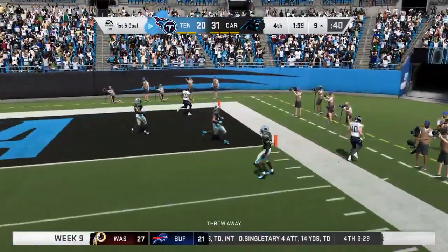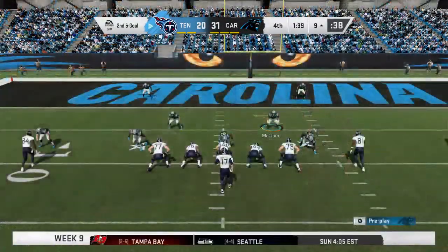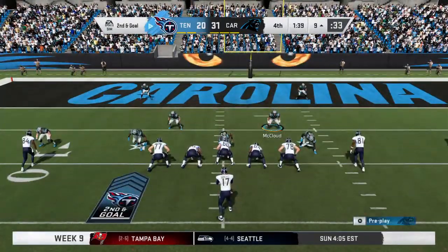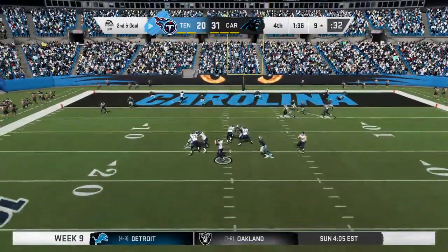Now the first play of the drive there is incomplete. They don't get the hookup there, but you really have to marvel at how precise he's been throwing the football these last couple weeks. Oh, that's the perfect word for it, precise, because if you're at 70% or better, 2 weeks in a row.